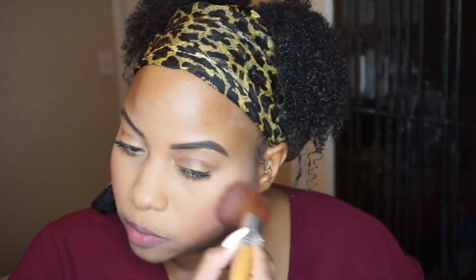For blush, I'm using the Maybelline Fit Me blush in the color Rose. I really love this color. It helps add some color back to my cheekbones.